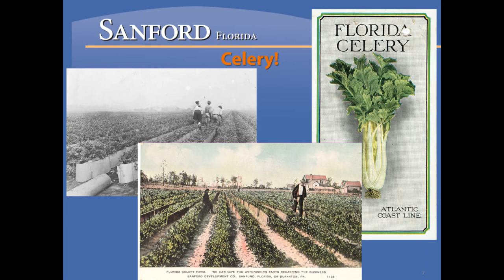Celery is still grown in Seminole County with Oviedo and the Doudal family, and you can actually go to your grocery store and buy Dandy celery. You can see that in part of the year it's grown in Salinas, California, and the other part it's in Oviedo. So it's an interesting note that you can still buy Seminole County celery, just not Sanford celery.